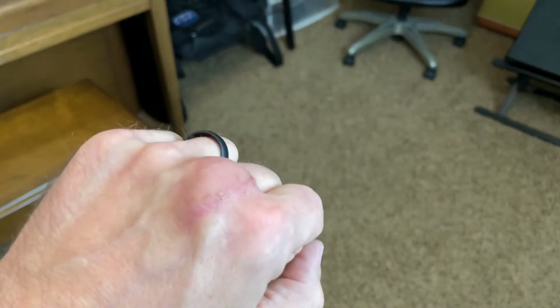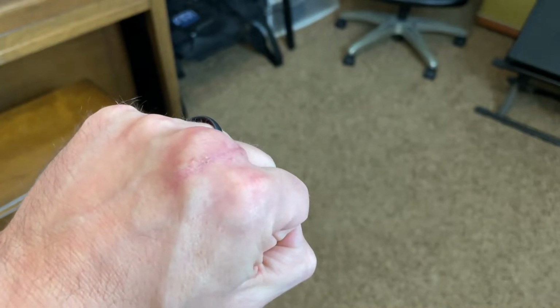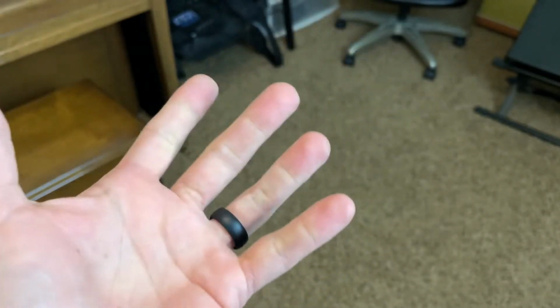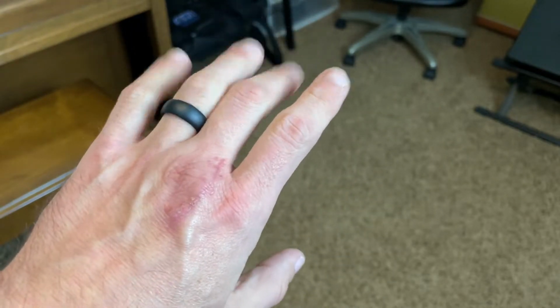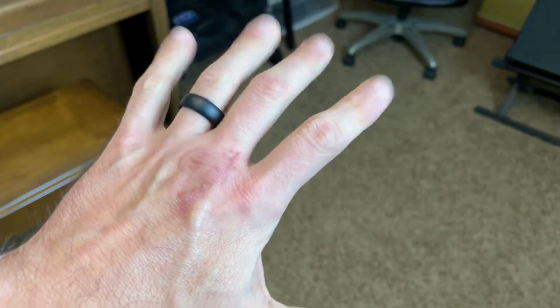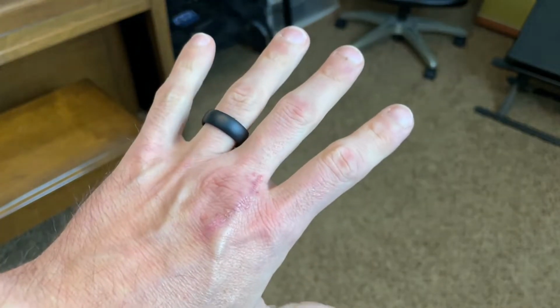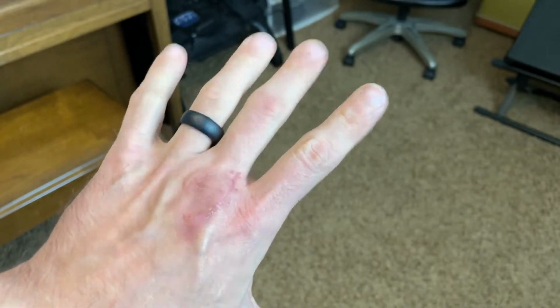So far, so good. I did call her and ask her about that slight pain, and as I told you before, she didn't seem concerned about it. She said, do you still have full range of motion? I was like, yeah. And she said, is there constant pain? I said, no. And she said, it's probably part of the normal process. Just let me know if anything gets worse.